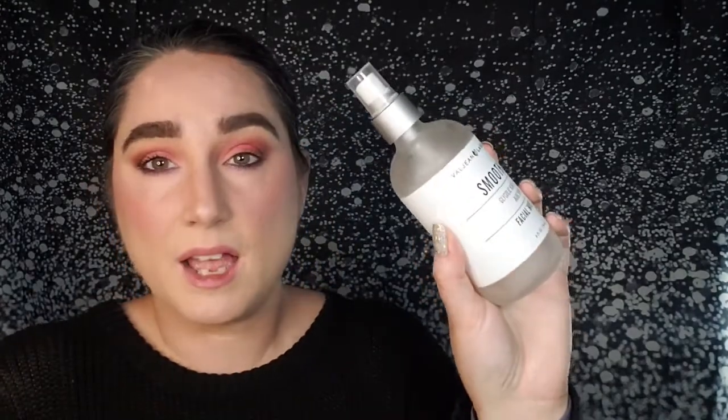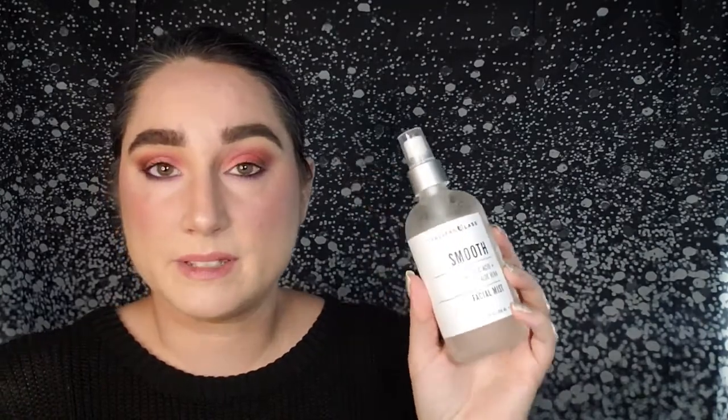Next, I had a Valjean Labs, which I got at TJ Maxx. This is the glycolic acid and aloe vera facial mist. I really did enjoy this as a toner. However, when it started getting a little bit low, I mixed in some of my The Ordinary glycolic acid toner, because that one by itself felt a little bit harsh on my skin. So I diluted it with a little bit of this and it seemed to calm it down.